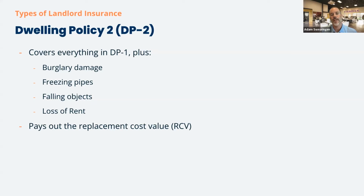One type of coverage that is available and is often included in DP2 insurance is loss of rents or loss of income coverage. Loss of rents coverage is meant to provide you, the insured, with continuing rental income while the home's being repaired due to damage from a covered peril. Without it, if your rental property gets damaged to the point where your renter has to move out while the home's getting repaired, you'll never collect the rent from those months. So loss of rents prevents you, the investor, from having no rental income coming in due to the home damage. It's a pretty good benefit.